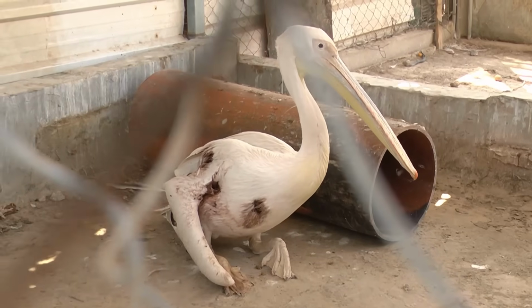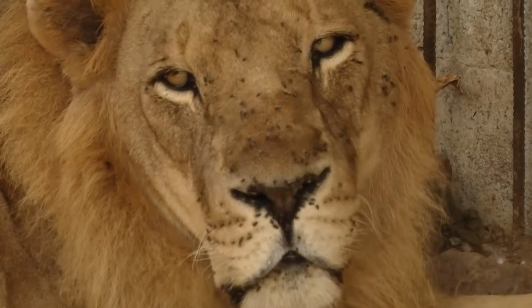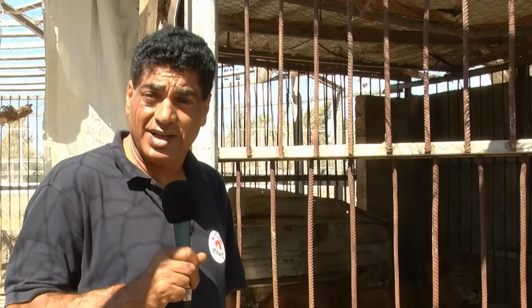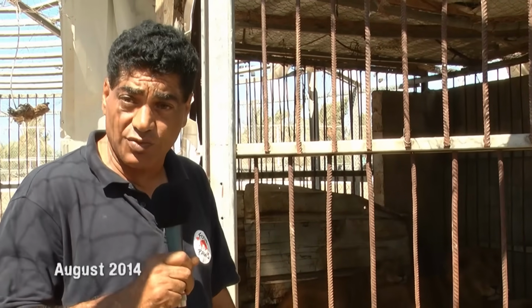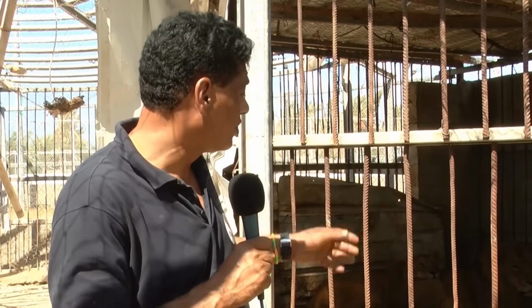The situation was desperate, and Dr. Khalil led the Four Paws rescue team. We saw here 2 lions, 1 male and 1 female. They survived the war here. 1 lion that was with them passed away from the missiles which attacked these enclosures here.